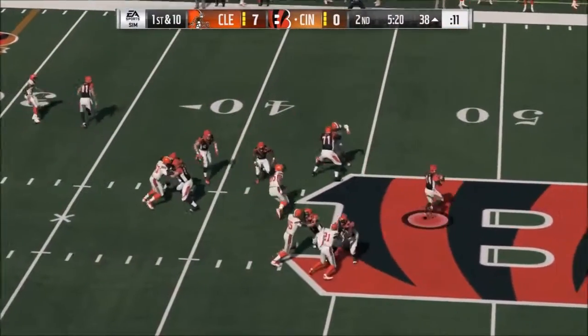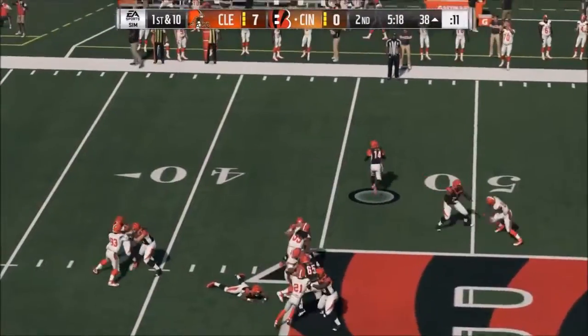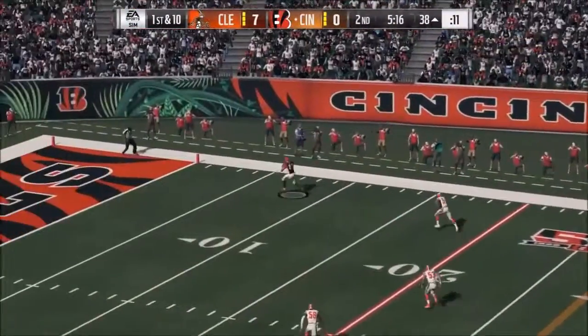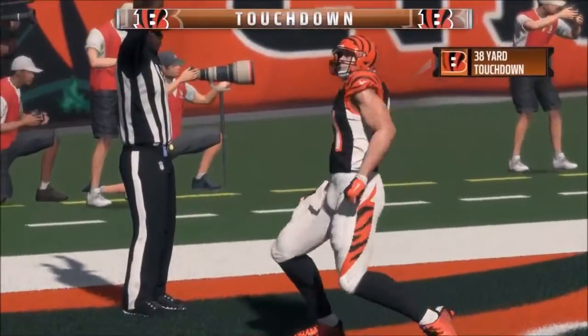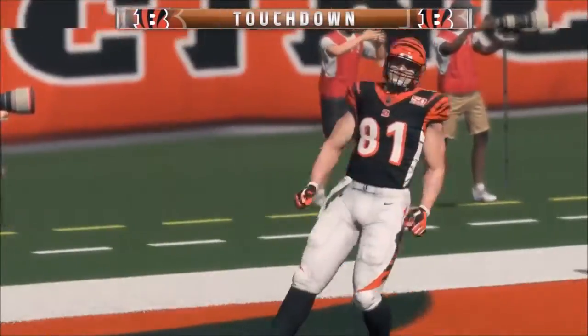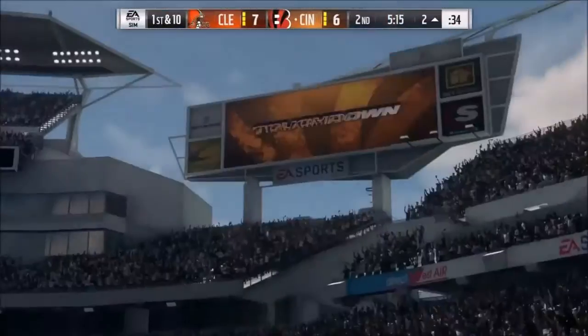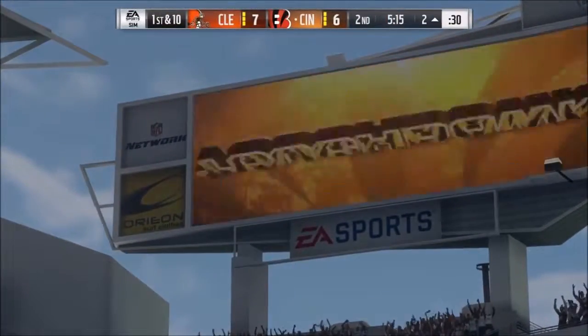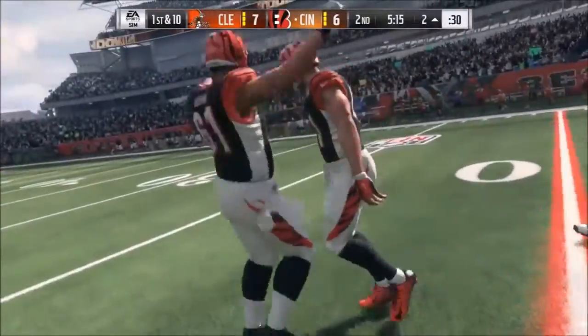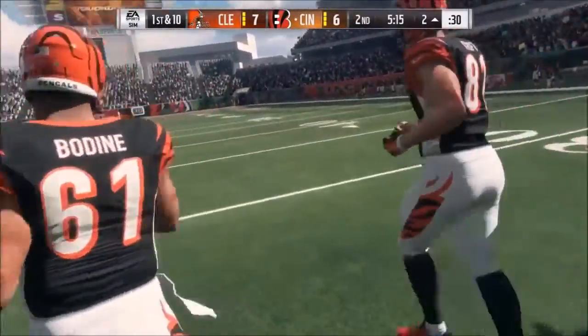First and 10 for Dalton. Powerful running. His throw caught right around the 6. And all the way in for a Cincinnati score. Tyler Kroft, 38 yards. And the Bengals are an extra point away from tying up this football game.